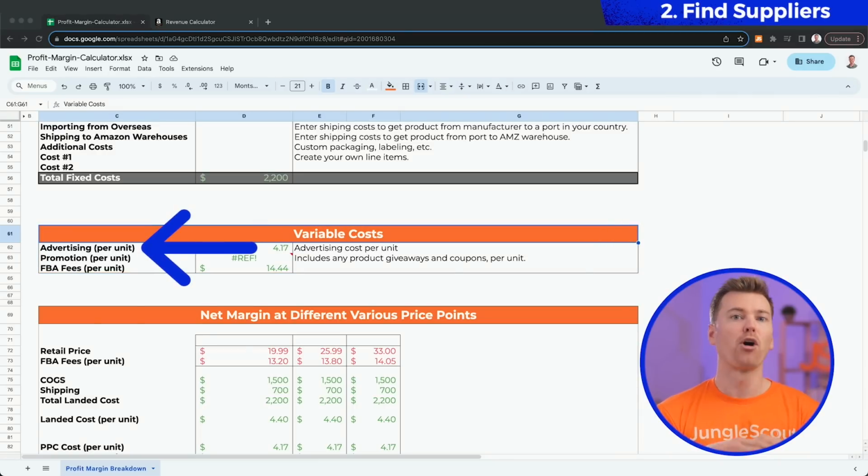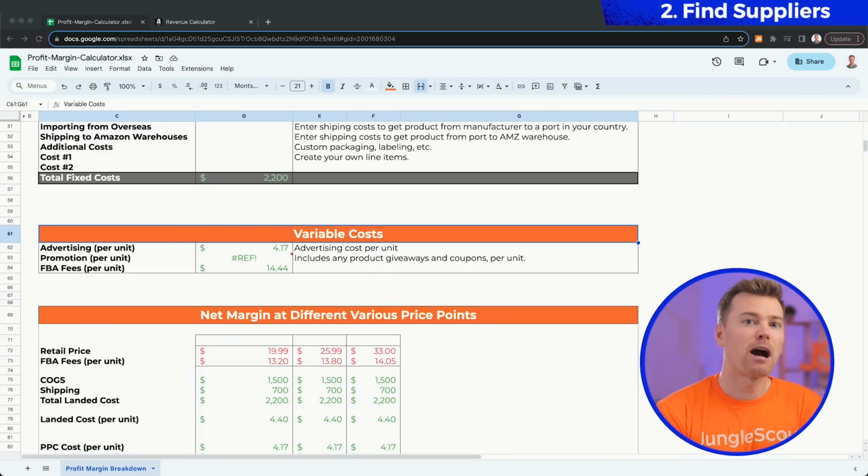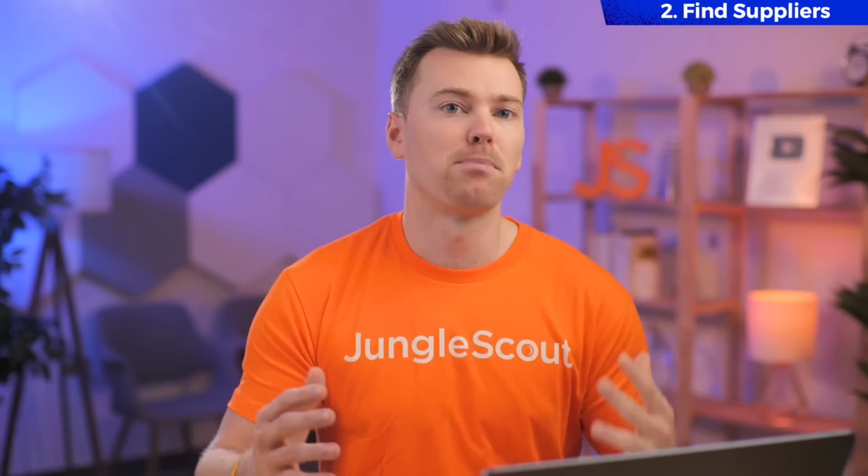So there's not really a perfect way to know what this cost will be until you start advertising, but you still want to account for the fact that your ad sales will come at a cost. So for this, I just recommend adding something here. It could be $3, $5, or even $10 per unit. But like I said, it's not an exact science. You only know this true number once you start advertising, and you're able to see how much you're spending to acquire a paid customer.